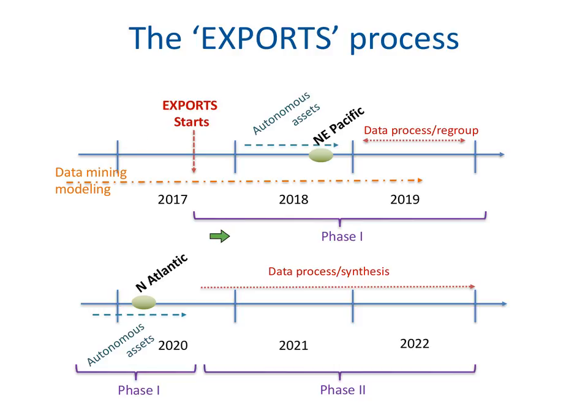So what I've described for now is what we're referring to as phase one, which is the purple bracket. Phase one we're anticipating is going to go until the end of, actually, summer, late fall of 2020, and then we're going to fund what we're calling phase two, which is the synthesis phase of EXPORTS, which is taking all those field data and funding the synthesis part. So the science question 3 is, how can we predict changes to the exports from satellites?